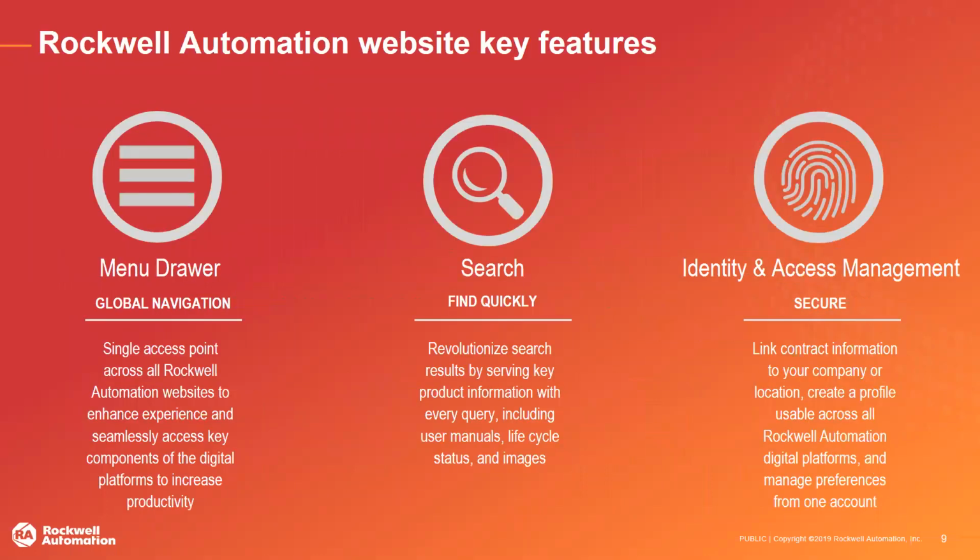It has an easy menu drawer, a quick search, which has some very good features on it. And again, it is tied to your knowledge base account or the account you create. So it is secure and it's specifically for your applications.